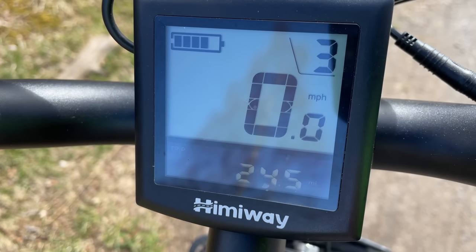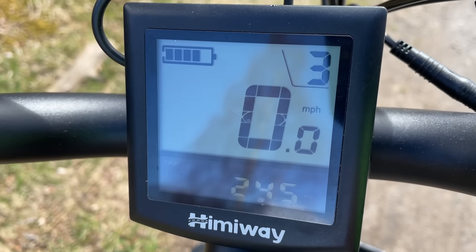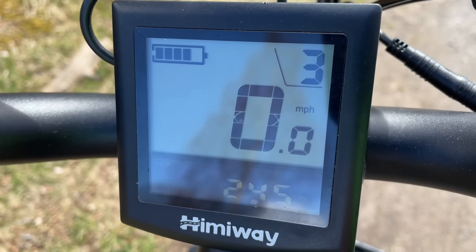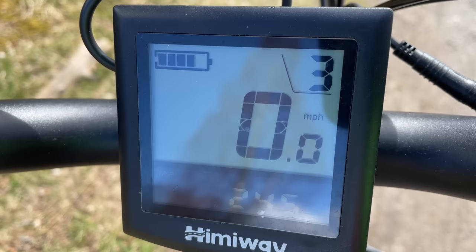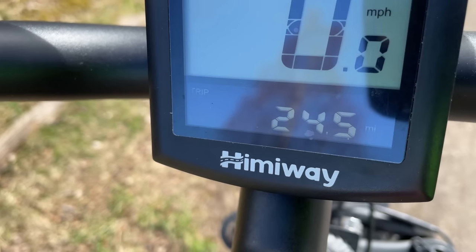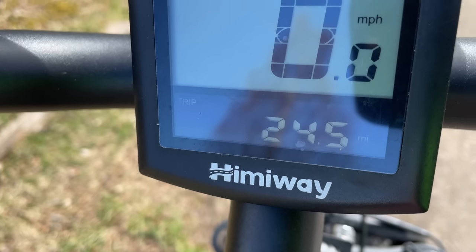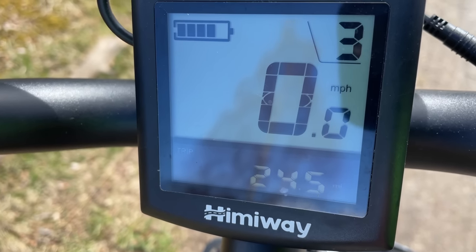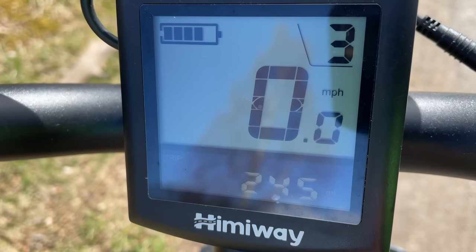Well, there we go. That's quite remarkable. 24.5 miles and I've just dropped one bar. The indicator has just changed. One bar has dropped and we've done 24.5 miles. That's astonishing. What's going to be interesting now is to see how quickly the second and third bars drop.